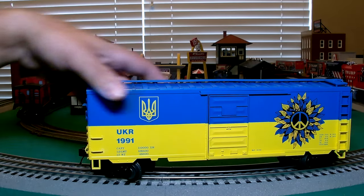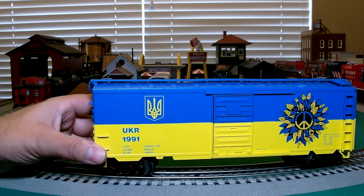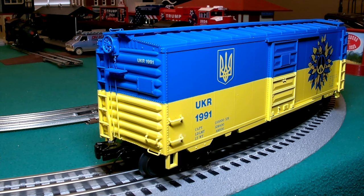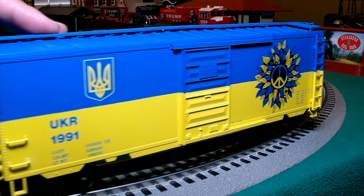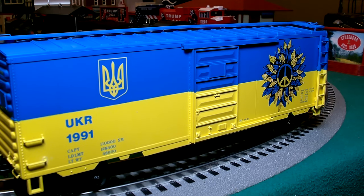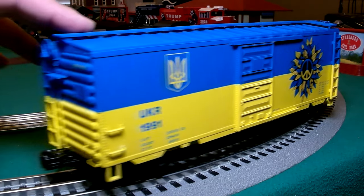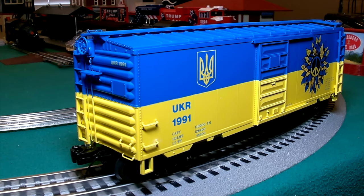So, those that really want to support Ukraine, of course, probably the best method would be to donate directly to a relief organization. So yes, as I mentioned, I think this boxcar looks pretty sharp. Look around the layout. If it brings more attention to the plight of Ukrainians and more support for them, that's all the better. And certainly it reminds us what we have and to not take freedom and peace for granted.